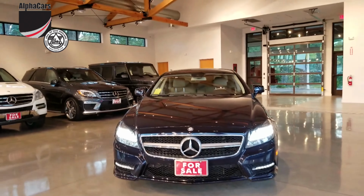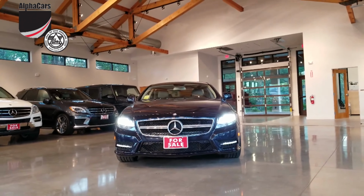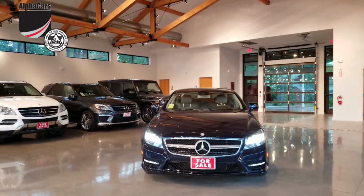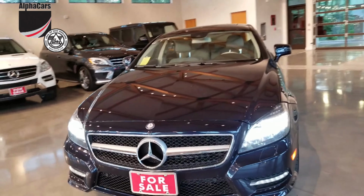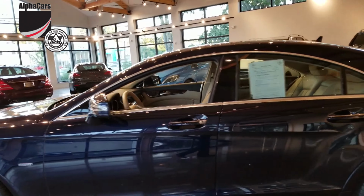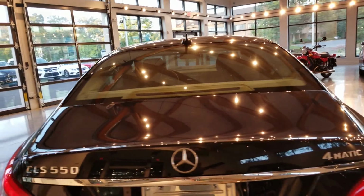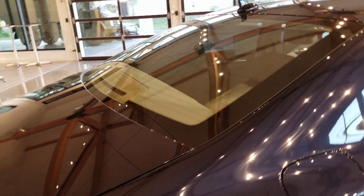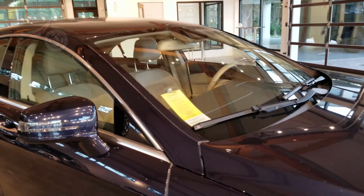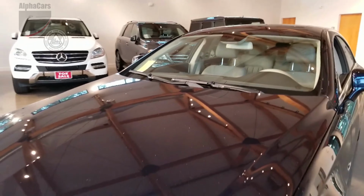HID, high intensity discharge, otherwise known as xenon lights. Minimal to no imperfections, exceptional condition. This car has a premium package, which includes a rear view camera, heated and actively ventilated front seats. Also has a power rear window shade right there. Full LED lighting and active curb illumination. Also it has an electronic trunk closer and the keyless go system, which I mentioned earlier.